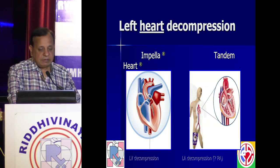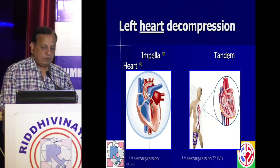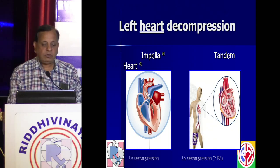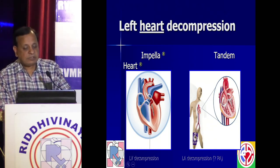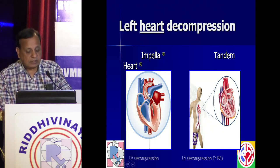Commonly used are Impella and Tandem Heart. In Impella, we make a femoral artery puncture, and the catheter advances all the way until it crosses the aortic valve, and there is a pump inside this 12 French catheter which sucks the blood from the left ventricle and pushes it into the aorta. Tandem Heart is a mini ECMO. We don't have to use the oxygenator. The circuit is very small. We go by the IVC to the right atrium, puncture the interatrial septum, and place the catheter into the left atrium.